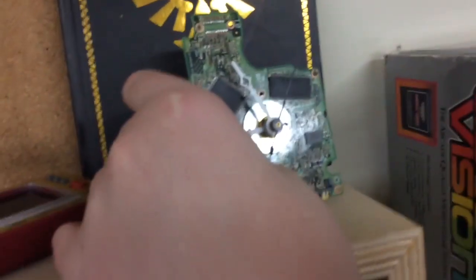I got this for Christmas. It's cool, but I don't play it that often. I got this from a craft market. It's really cool. It's like a little computer chip clock. And then we have a Legend of Zelda notebook.